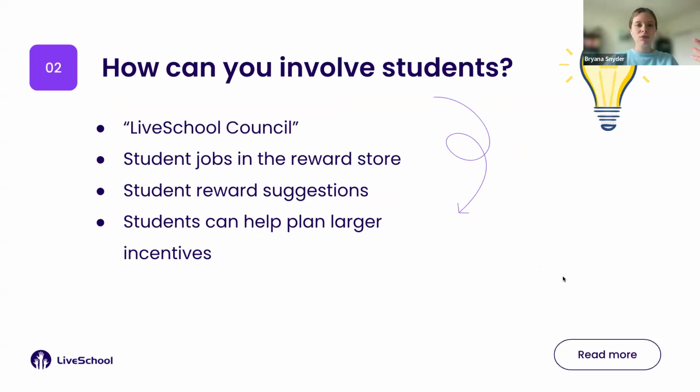And now we're going to talk about if you do want to involve students in your team, how you can get them connected with your store. So the first few are, I would say, the most in-depth part of getting students in there, if you really just want to go all in and give them the full ownership.